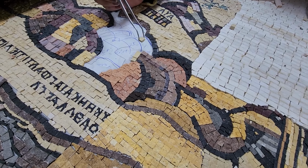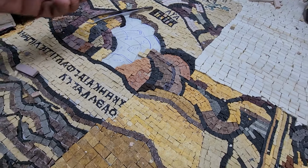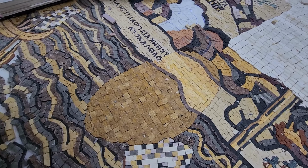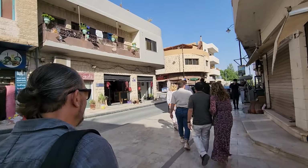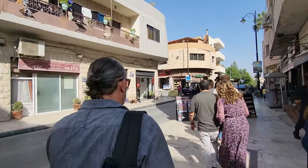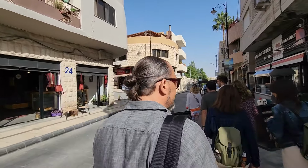They're doing amazing things here. Oh, thank God this is not a lost art. And that mosaic that we've been hinting at is just a couple of minutes away around the corner. It's at St. George's Church, and it's a great excuse to maybe do a little bit of shopping.